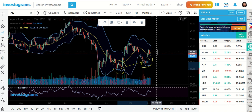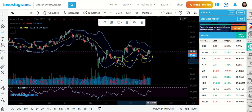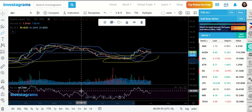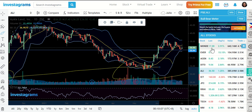This one over here, we officially crossed the MA20 line. So good, that's on a weekly chart. So chances are we could just be stabilizing here before it continues to move up. All right, so that is the support I see at the moment. Now let's try to look at the other stocks.